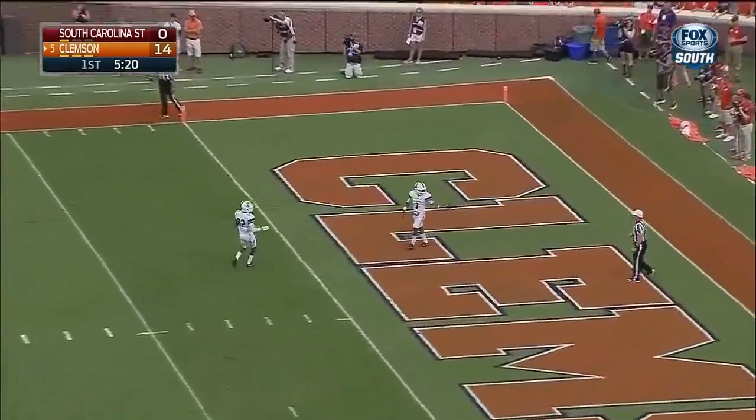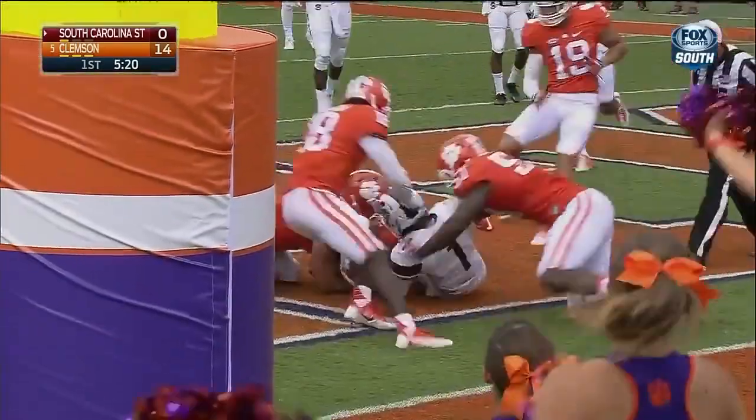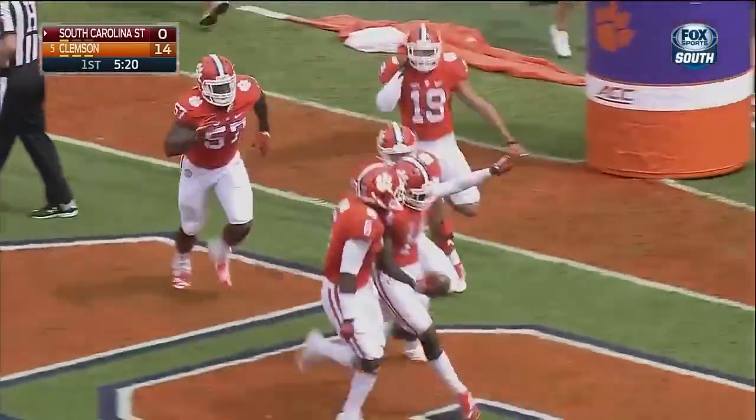Oh, jeez. Harris will take it in the end zone. Whoa. Wait a second. He just flipped it over there. Ahmad Harris just flipped the ball over and Clemson's recovered it.